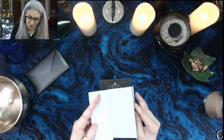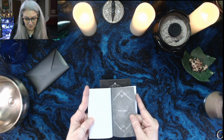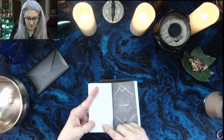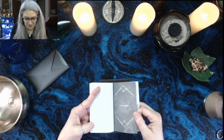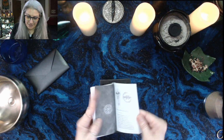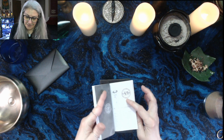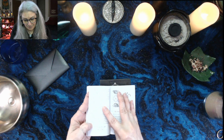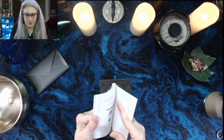Spreads: we have 3 cards and varying topics for each of the 3. There's the talisman spread: subconscious feelings, possibilities or obstacles. I like that, possibilities or obstacles. Best course of action, outside forces, your surroundings and family, driving force, and future outcome. Nice. And then here are the cards. For each card, we have the name of it and the sigil, and it says inner reading, and then talisman power, and then there's an affirmation. Right. Let's get to the cards then.